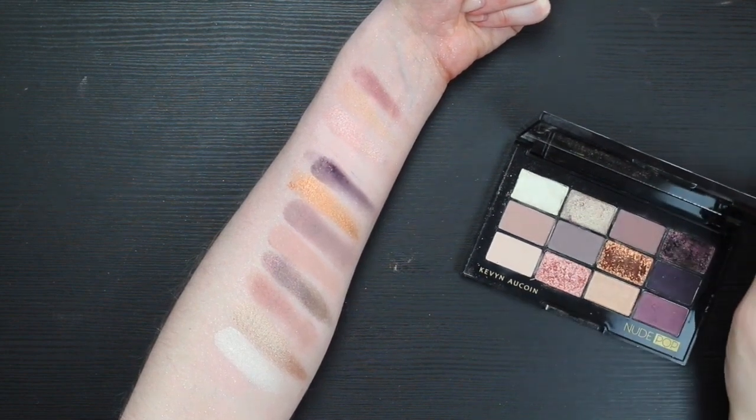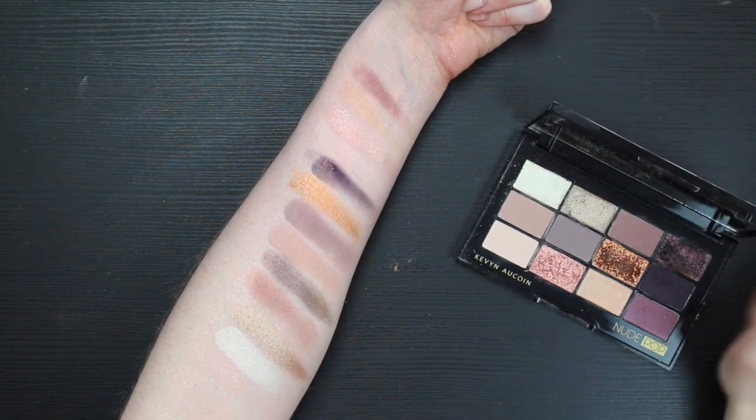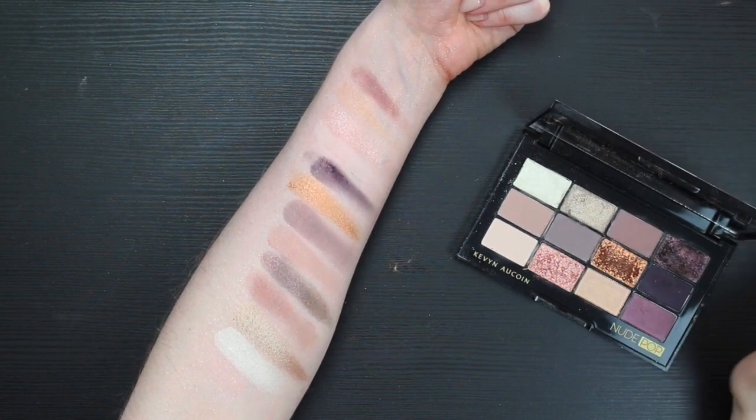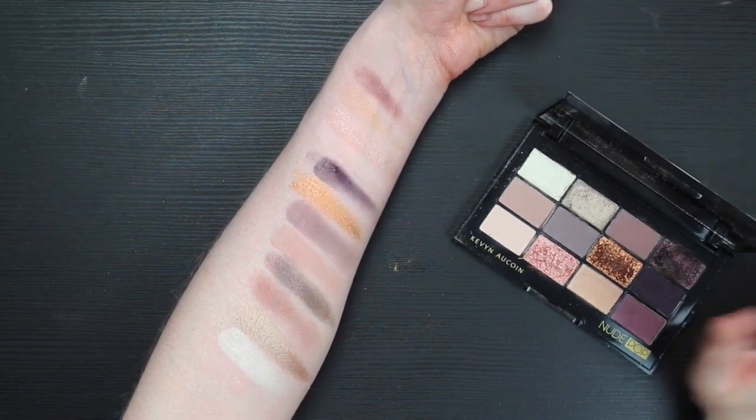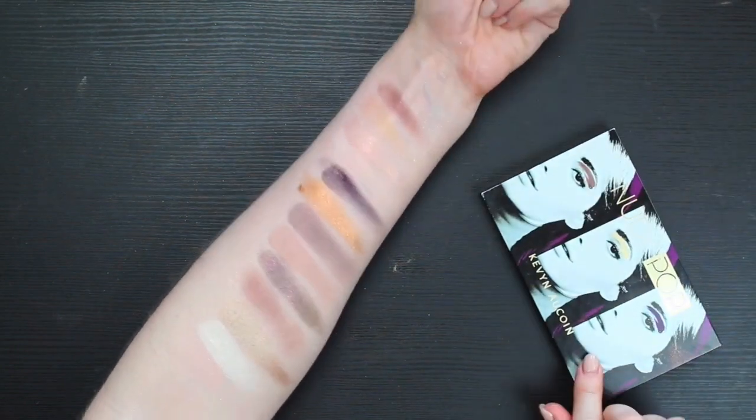I'm sure that I'm going to declutter it, but I'll wait until I go through all of my palettes when I'm bringing them back out after they're quarantined under my desk, to kind of officially do that. But there are the swatches.